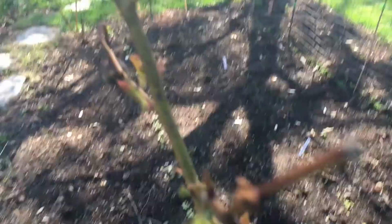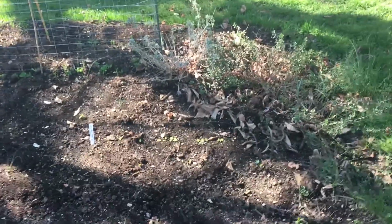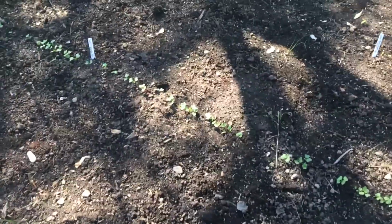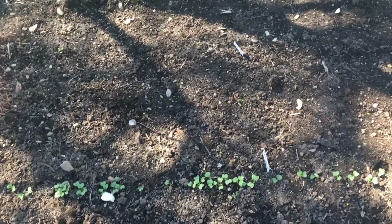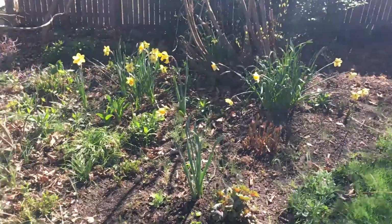I'm so impatient. Then next to it is my row of radishes that I planted on the 3rd. We've got Giant of Sicily down here, and over here we've got French Breakfast, and then here is Early Scarlet. So those are looking very hardy and nice. And then I planted another row of that stuff, all the same ones down here, so those will grow up. And that's basically it for the vegetables.